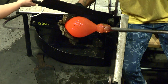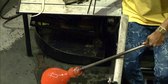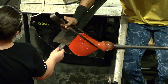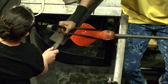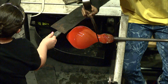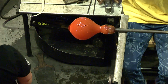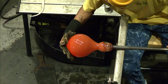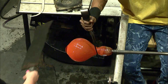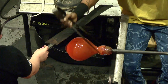So he's puffing this bubble up, stepping on that foot pedal. This will be sort of a dome shape. He's cutting in a line with a set of steel tools called jacks. These are tools that were used by the earliest glassmakers. 2,000 years ago, tools were used just like that. And what he's doing is he's creating a line right off the end of the blowpipe that he will get the glass to break on.